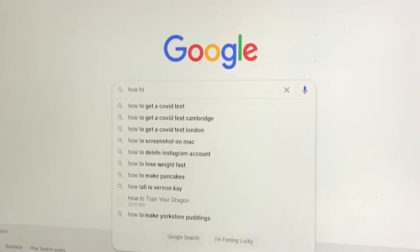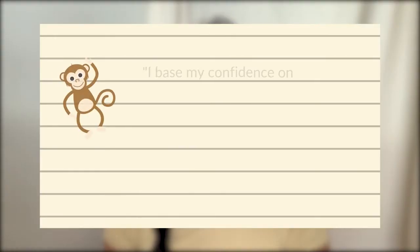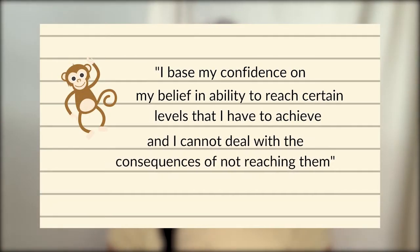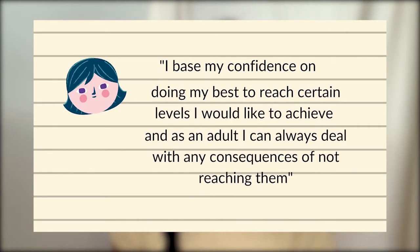As a person who's always struggled with confidence and googling countless times how to have more confidence, how to build more confidence in yourself, I found that his framework in this book is really useful to think about confidence in a different way. So the chimp is basing confidence on my belief in ability to reach certain levels that I have to achieve, and I cannot deal with the consequences of not reaching them. The human, however, is basing confidence on doing my best to reach certain levels I would like to achieve, and as an adult, I can always deal with any consequences of not reaching them.